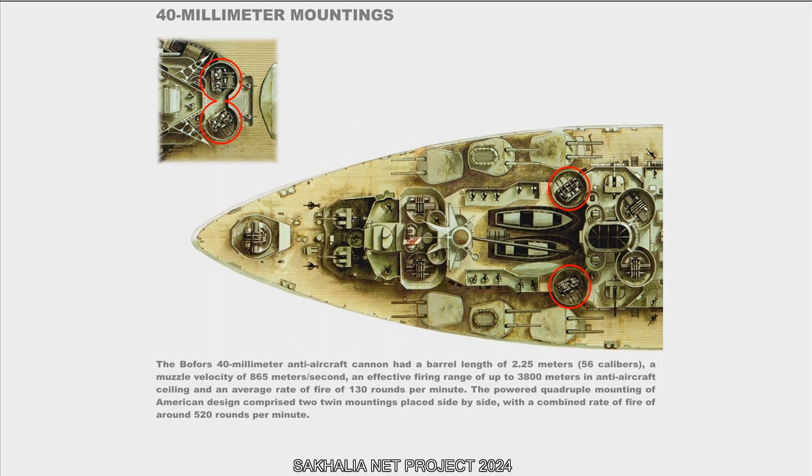The Bofors 40mm anti-aircraft cannon had a barrel length of 2.25 meters, 56 calibers, a muzzle velocity of 865 meters/second, an effective firing range of up to 3,800 meters in anti-aircraft ceiling and an average rate of fire of 130 rounds per minute. The powered quadruple mounting of American design comprised 2 twin mountings placed side by side, with a combined rate of fire of around 520 rounds per minute.